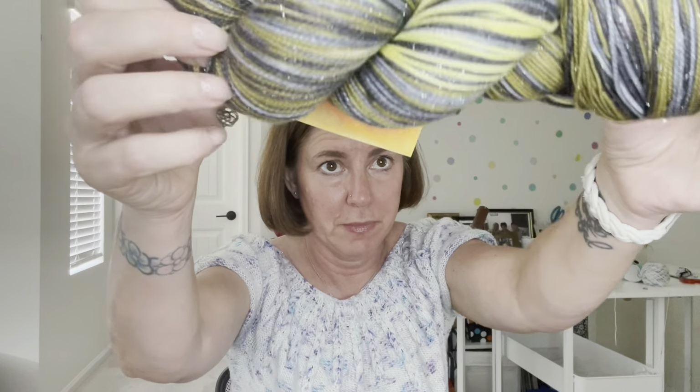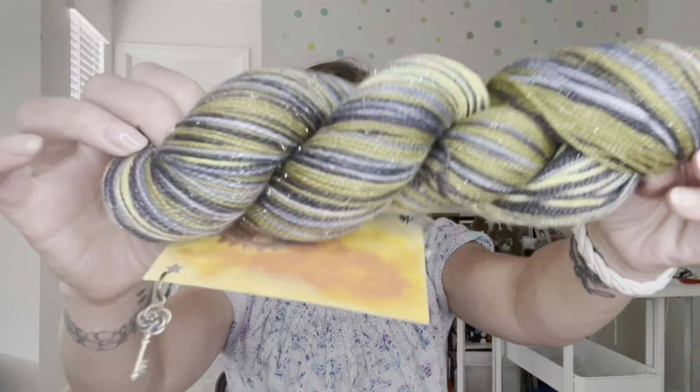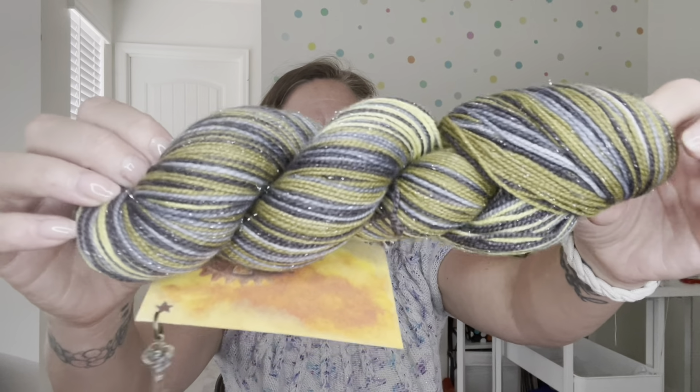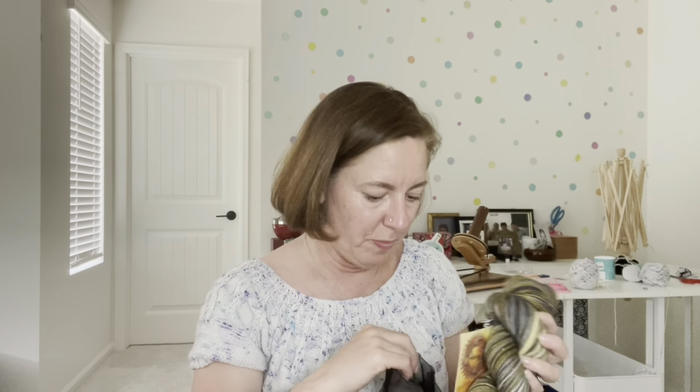This is one of my next cast-ons. This is one of Artistic Yarn by Abby's older colors. It is called Steampunk Stripe. It is not my favorite colors. I like the gray and the yellow and the black, but it's got brown in it. But it's cute. And I just feel like it'll make perfect two at a time socks, and it has sparkle. So I will be working on that.